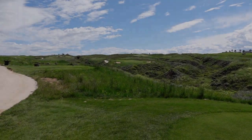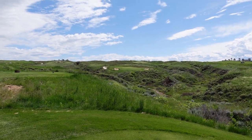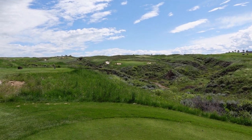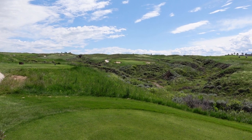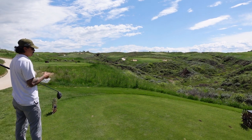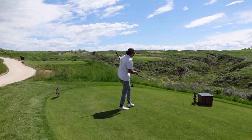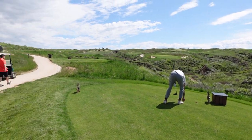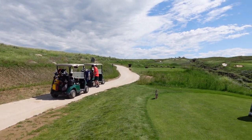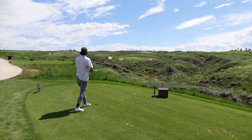All right, ladies and gentlemen, here we are on the eighth. 270-yard par three, and not even downhill. It's actually a little bit uphill. Probably playing more like 280. Crazy hole. I didn't look at the handicap, but this might be the hardest hole on the course. This is nuts. This is going to be driver for a par three for Jeremy for sure. Gnarly.